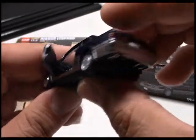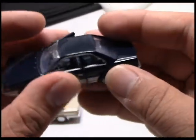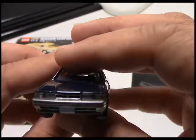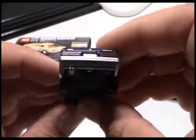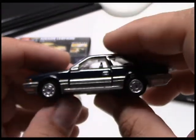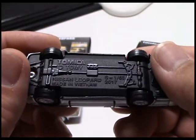Same thing, this is what we call the two-tone dark blue. As you know, I'm a fan of Leopards. Again, this is kind of a limited deal. Like I said, even if you try to get online now, you can't. They're sold out from the Tomica online, and like I said, they were costing around $4. But now it's gone up.